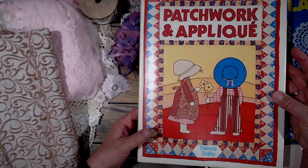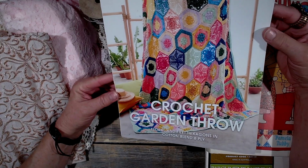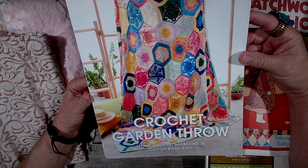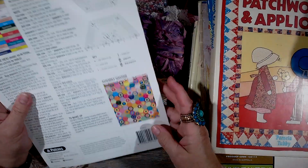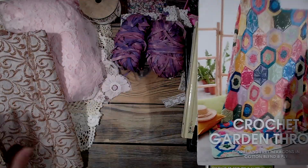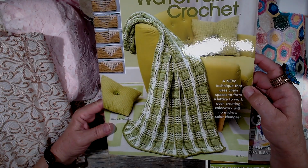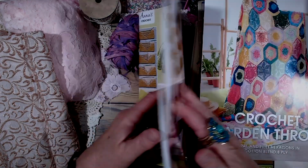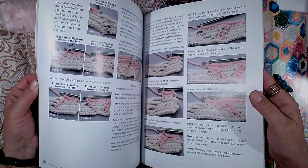So that was patchwork and applique. There were a couple of modern crochet patterns too. Crochet garden throw. This is gorgeous. Absolutely gorgeous. It gives you the instructions in there how to do it, and a little colour diagram. Nice. I'll put those all in my personal stash and learn to waterfall crochet. Like that. It's quite pretty, isn't it? Oh, so there's all sorts of stuff in there.